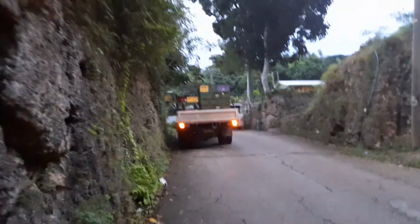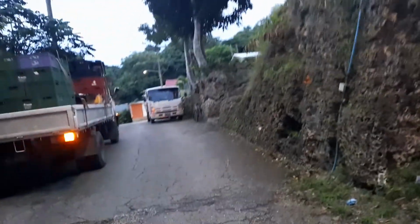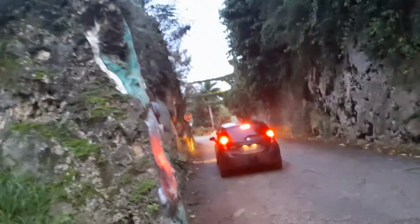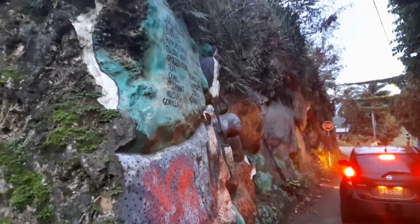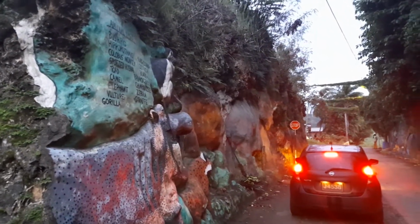And this way about the St. Anne's Church, where Parris Hill, Airy Hill, and Lamings here. So all the murals here, engraved on the cut rock at Parris Hill, St. Joseph.